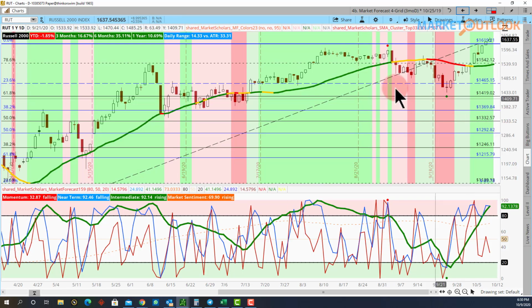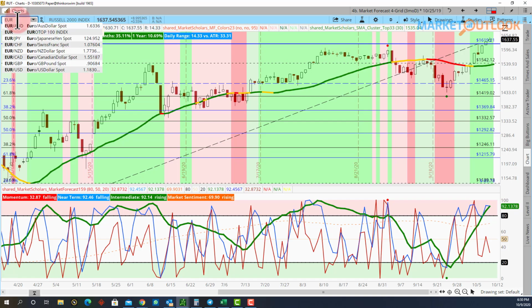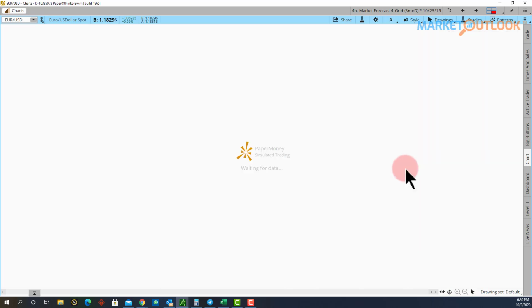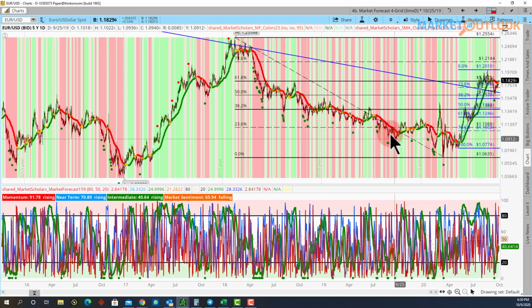And if I take a look here at the market forecast for the Euro US dollar, which is what we're using to give us an idea of what the dollar's doing, you can see the move back up to that 62% retracement, which is a long-term retracement level, going back to this decline that we had from the beginning of 2018 when I said this bear market started, this kind of fake bear market that we've been in. From an international standpoint, it started here in early 2018 and really picked up the pace in the fall of 2018. So that's a very typical move when you're in a recession.